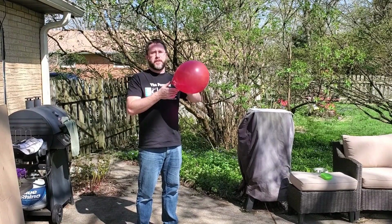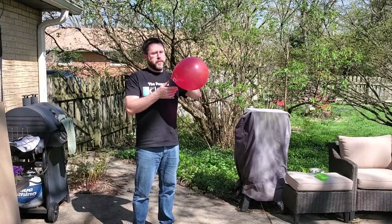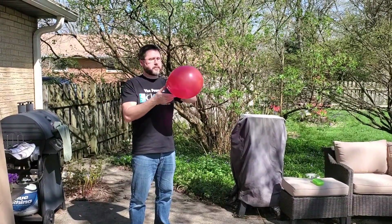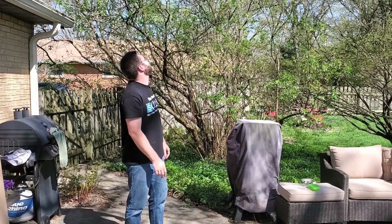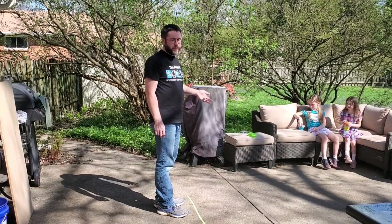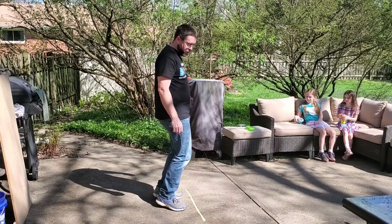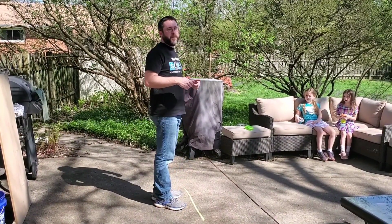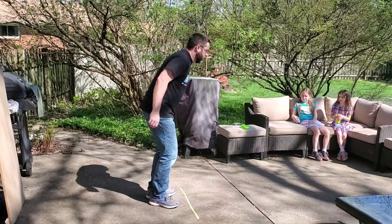For our demo for equal and opposite reaction, I've got a balloon that I filled up with air. For the balloon to go forward, it's got to push the air backward. So, the next demonstration is just going to be simple jumping. In order to go this way, I actually have to push back with my feet. If I just jump pushing straight up with no backward force, then we just go straight up. So we'll see how far I go forward.